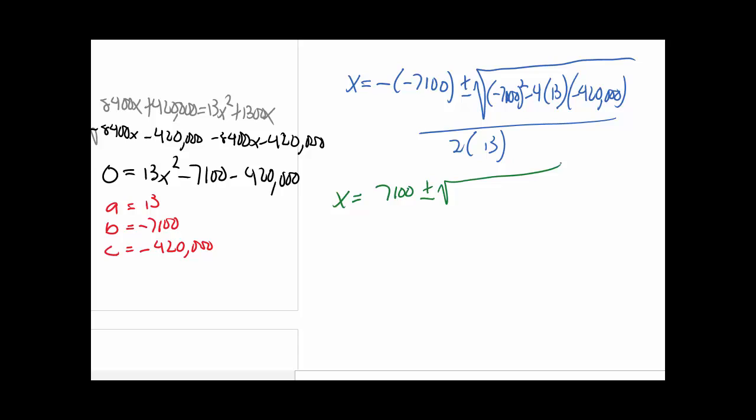And I'm just going to type this in my calculator. 7,100 squared minus, well, if you think about it, the minus and the minus means that part's going to be plus. So whatever I get for 7,100 squared, I'm going to add that to 4 times 13 times 420,000. Okay, and I get this really huge number, 7225 with 4 zeros at the end. Again, I just liked adding zeros, all over 26.